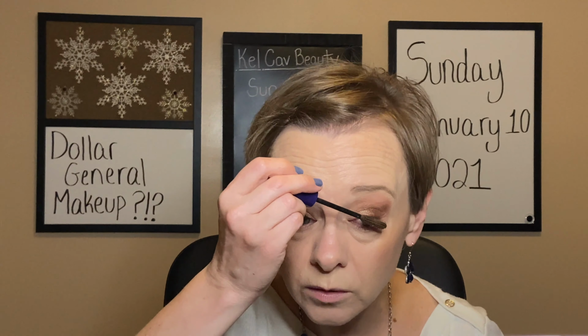However, I told you all I'd be honest with you all. I do find that this mascara throughout the day did transfer to my lower lids, and that is a deal breaker for me. Now I'm wearing it because I want to show you all, it really does look pretty when you first put it on. I had high hopes for this mascara. When I first put it on, I thought, oh my goodness, that really does voluminize. But by the end of the day, I did have quite a bit of transfer to my lower lid.